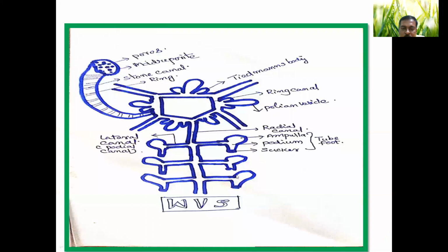Here you can see the picture of the vascular system. Here the vascular system starts with the madreporite. Madreporite is a calcareous plate. It shows nearly 200 pores in which the seawater enters and it enters into the stone canal.